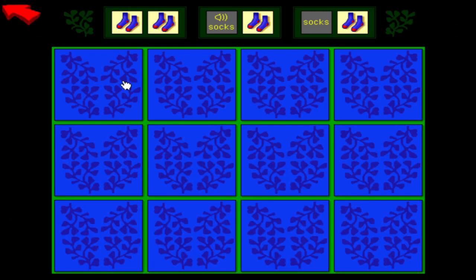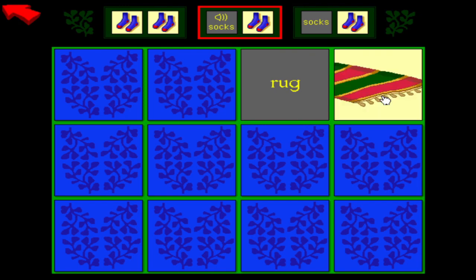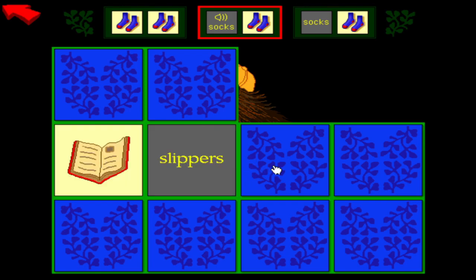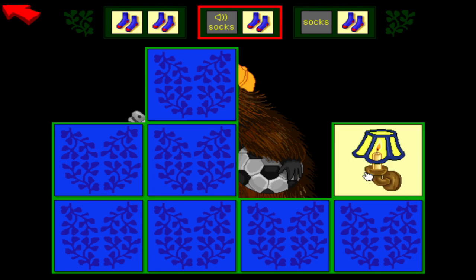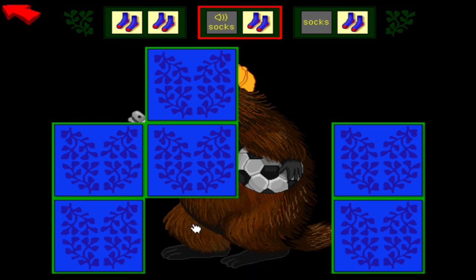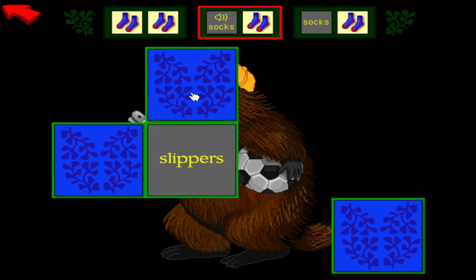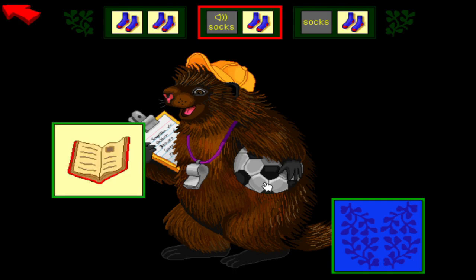Great. You found Snail's memory game. Click on 2 cards to see if they make a pair. Teeth. Slippers. Rug. Book. Teeth. Lamp. Bed. Lamp. Slippers. Book.